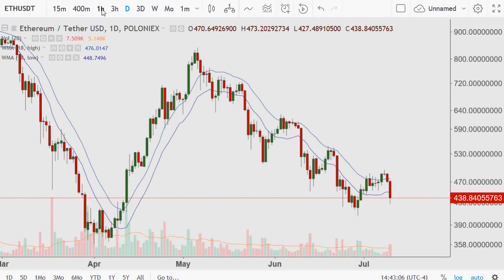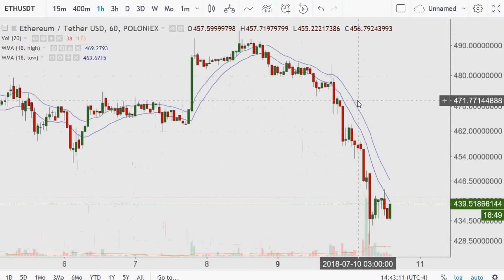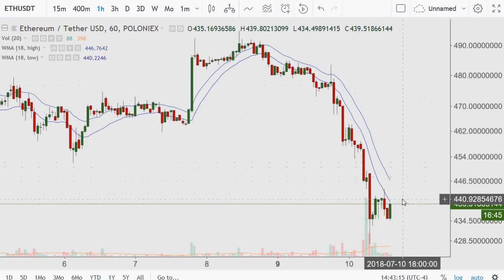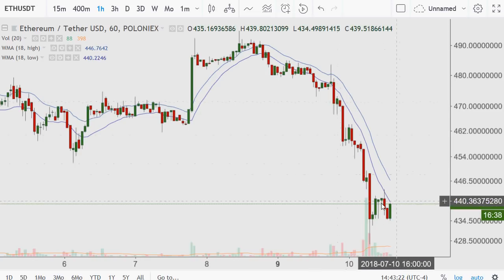Of course, when we look at this on a 1 hour time frame, we can see that it's just been going down, down, and down. It's having its first decent correctionary move, and it's still not the greatest of ones so far. All it has done is resist it once and come back to it again.